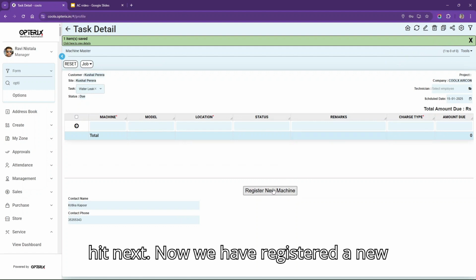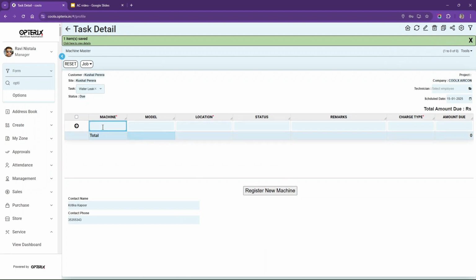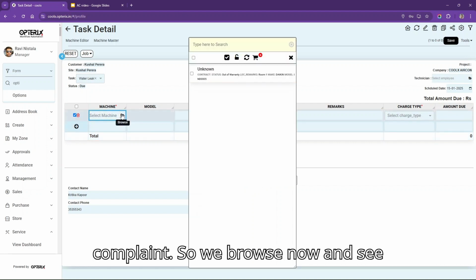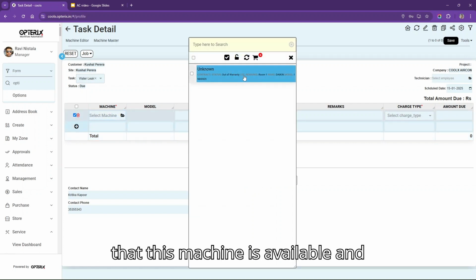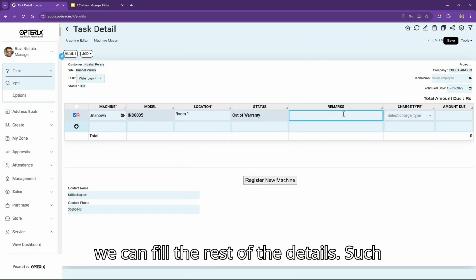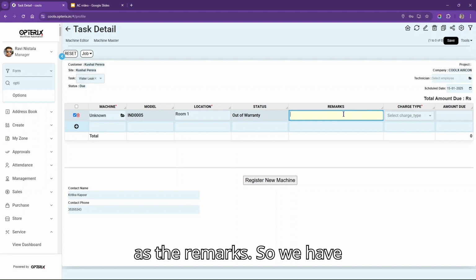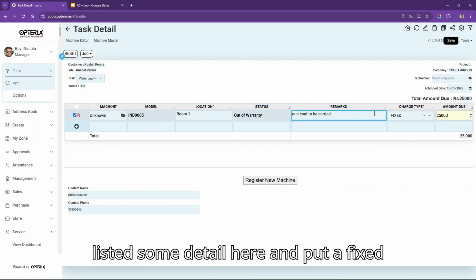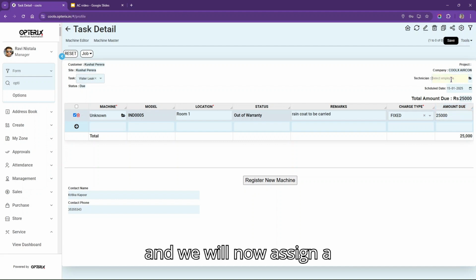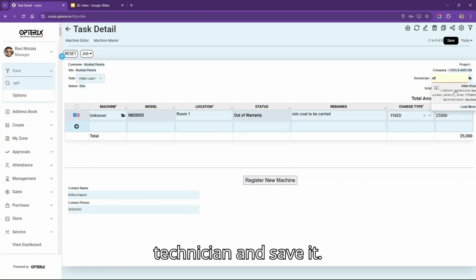Now we have registered a new machine. It can now be selected into the complaint. So we browse now and see that this machine is available, and we can fill the rest of the details such as the remarks. So we have listed some detail here and put a fixed charge for this particular service, and we will now assign a technician and save it.